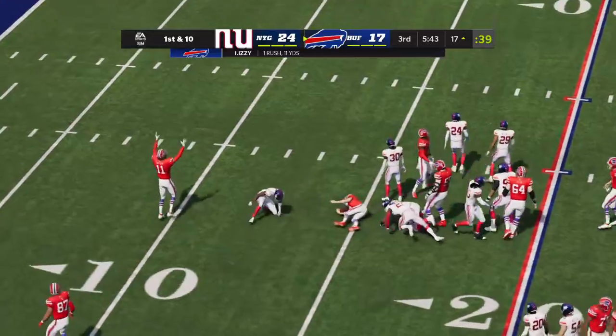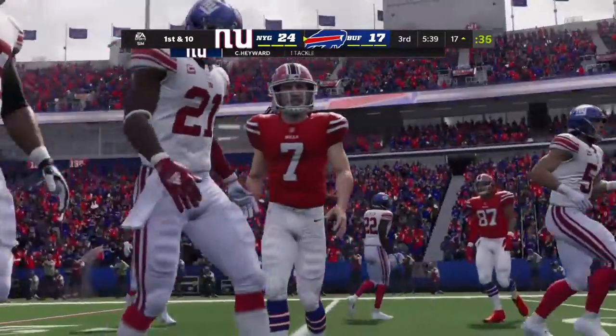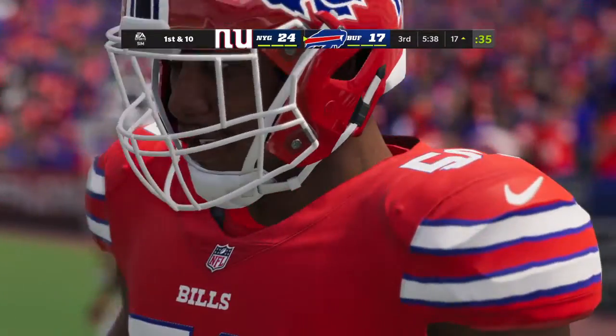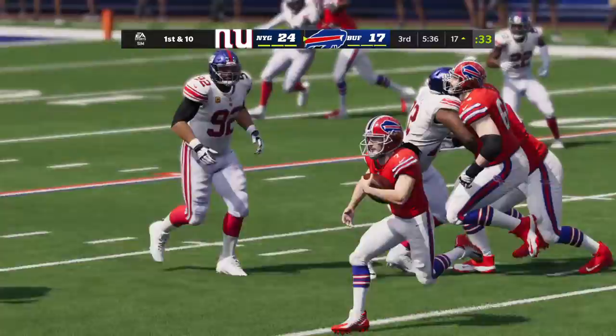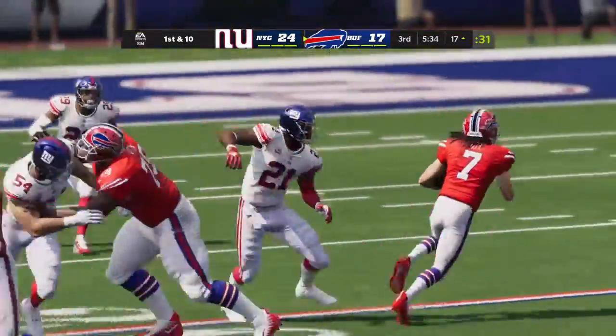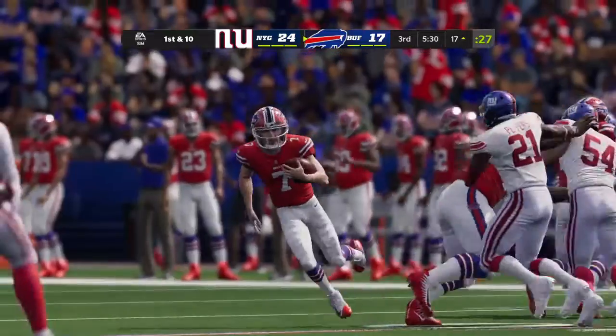Inside the 20 before he's brought down. What makes a draw play like that successful? Well, we did see where he made the first wave miss, and that was a big part of it, but a lot of it is just being actors back there, making the defense think it's going to be a pass.